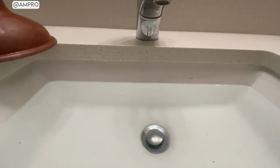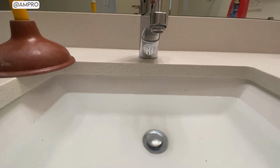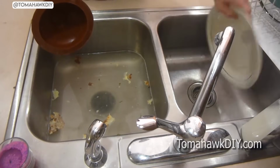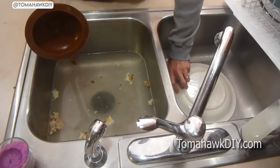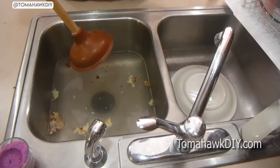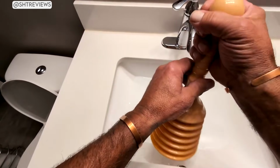Now, you want about 3 to 4 inches of water in the sink. If it's completely drained, add some water. If it's full of standing water, that works too. Place the plunger over the drain and make sure you've got a good seal all the way around.